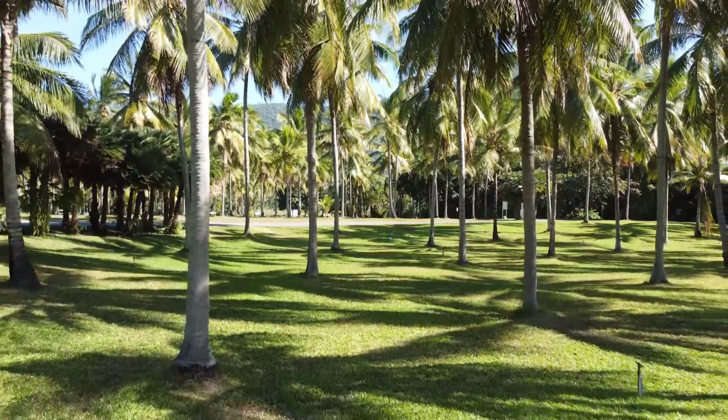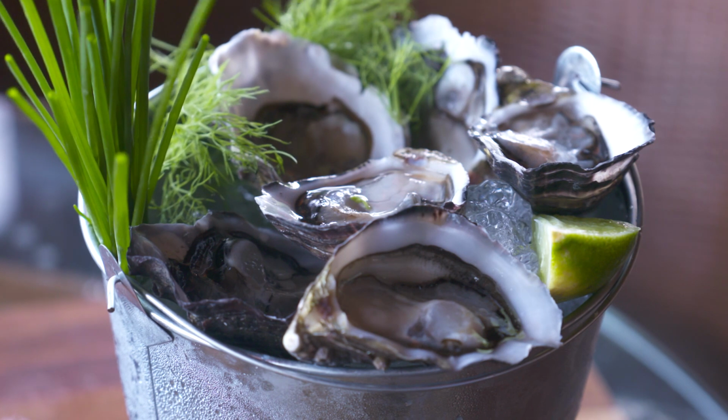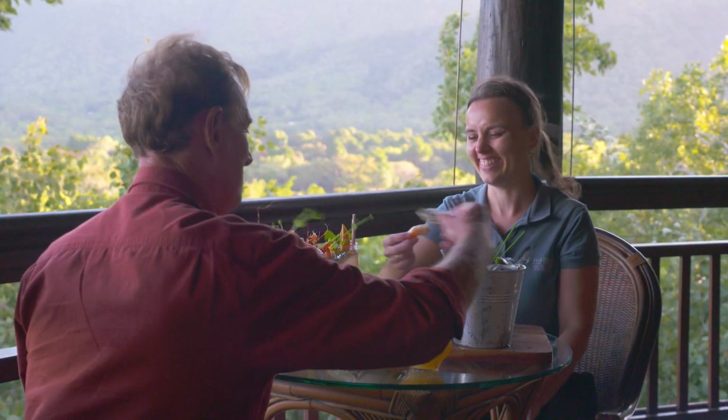That sweet coconut juice is an entree to a late afternoon treat up at Thala's Curlew's Lodge. Prawns and oysters served up at sunset in an offering known as Sunday Sundowners.